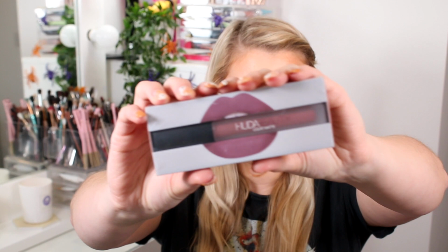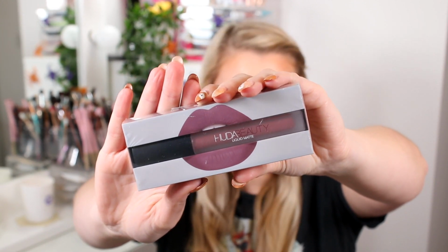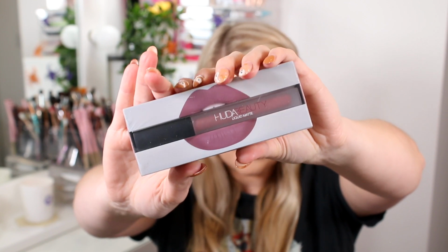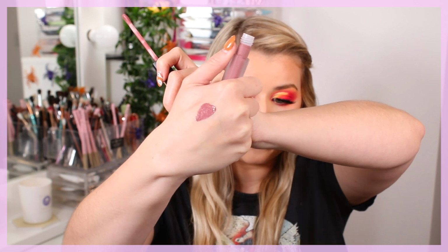Let's start with the Hudder one. I won't keep you waiting. So this is one of the Hudder Beauty liquid lipsticks. This is a matte one and it retails for £18. So this is in the shade Muse. So it just looks like this. Let's do a little swatch on the back of my hand. Ooh, that's nice. I'm really into gloss at the moment, so I think if I was to wear this, I would wear it with a gloss over the top, just because I'm loving glossy lips at the moment.